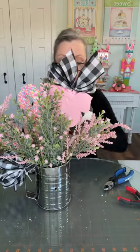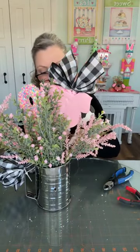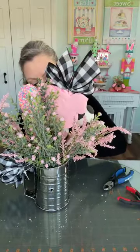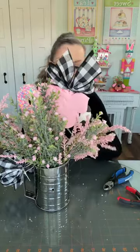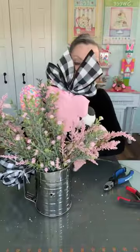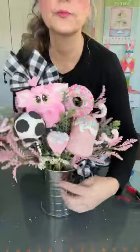Hi guys, I'm over here. I'm still here. Just can't see me. Polly the pig. I'm covered. That looks cute, guys. I like it. I like the Queen Anne's lace. I'll add some more.